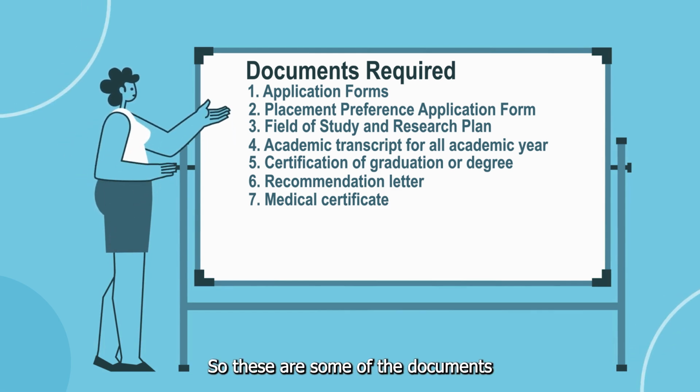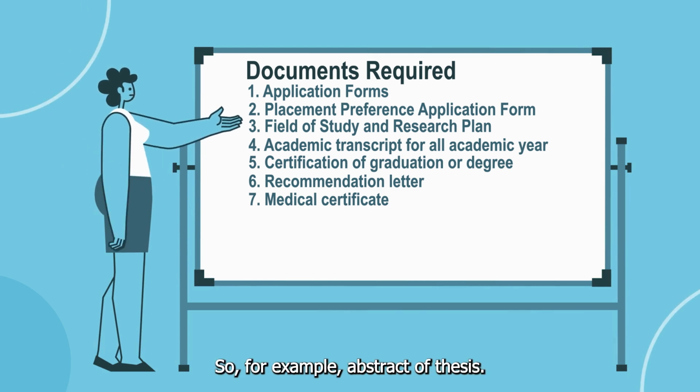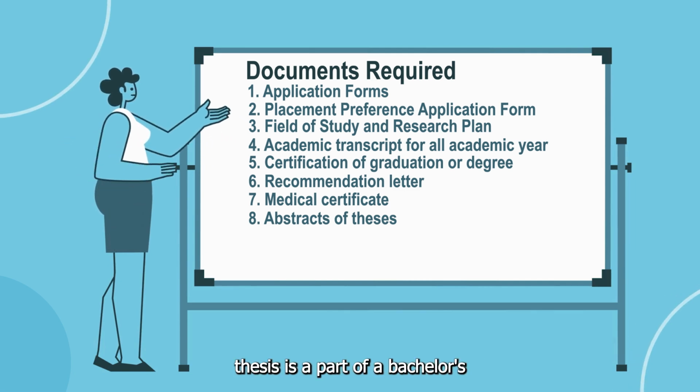These are some of the documents that are required, and in specific cases there are some other documents that may be required. For example, an abstract of thesis. If you have already written a thesis, in some countries thesis is a part of the bachelor's program also, then in case you have written that, please submit that.